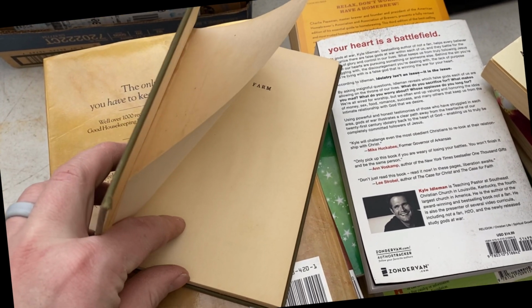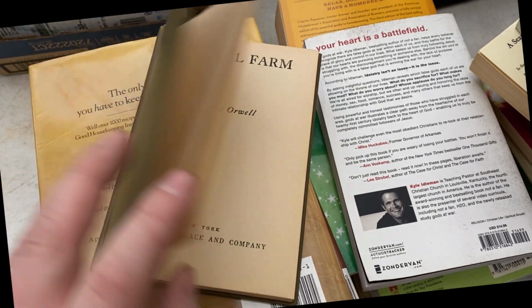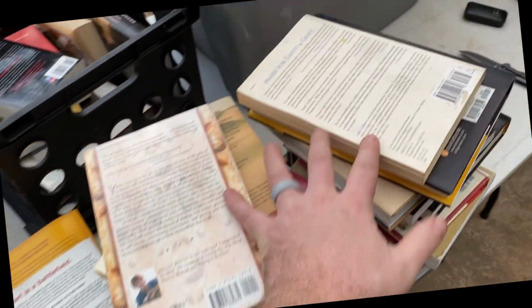Let's try and get to this page right here. So this looks pretty cool. Could be something, could be nothing. I'm happy with it. Condition's really good on it actually for the age. Happy with that. Got a bunch more books lined up to scan.